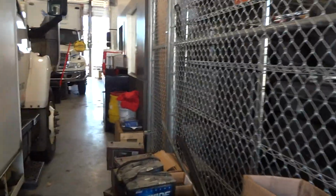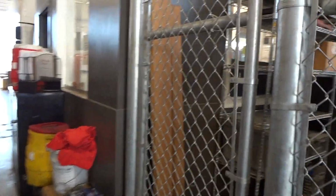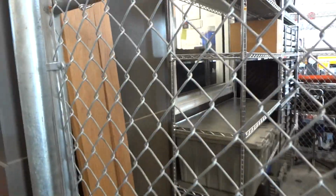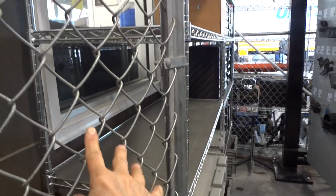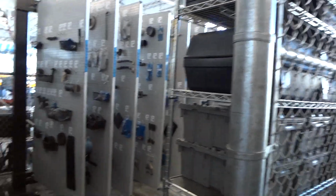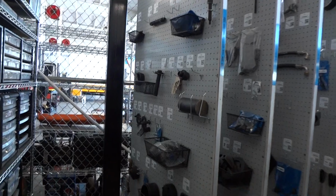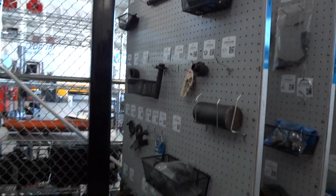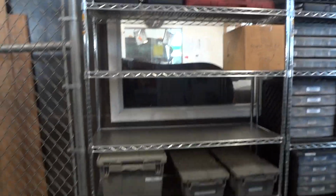Okay, we just finished up at Rush Truck International in Charlotte, North Carolina. And they have a gated area here. So it's kind of a redo. We just came in and redid the inventory, put up new tags, freshened up, added all the new tools that they got in, and did some reorganizing of the shelves.